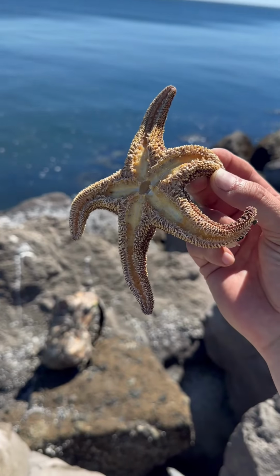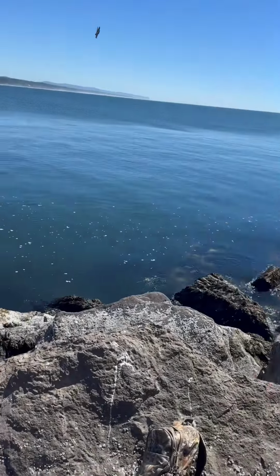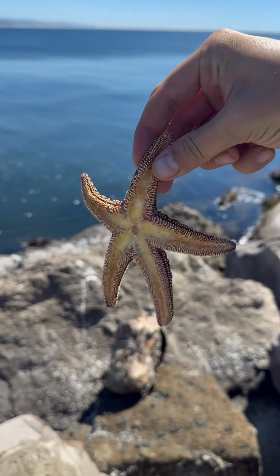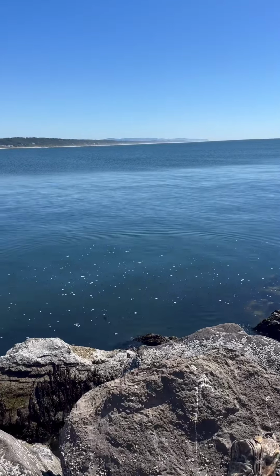Alright, now here's an animal that's really cool and really safe to touch. These are starfish, and sometimes they get washed up during high tide and left out in the sun to dry up. So if you see a starfish laying around, especially if he's upside down on his back, go ahead and pick him up and bring him back to the water.